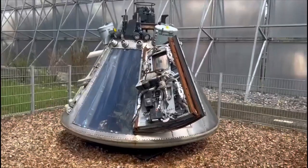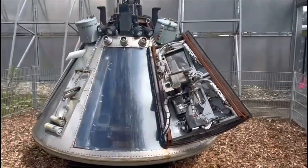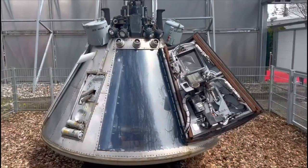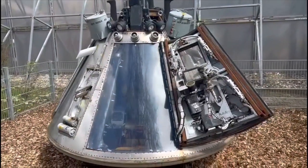All right, so we've come across the escape pod that was used in the film Big Game. I haven't seen it, but I know Samuel Jackson played the president and he escaped on Air Force One in this escape pod right here. Now, how cool is this? It looks good, doesn't it?